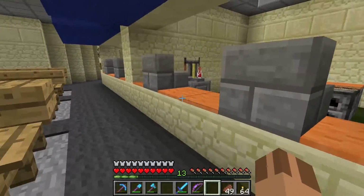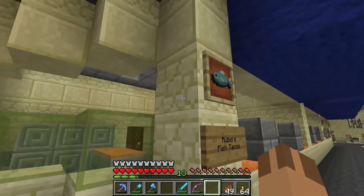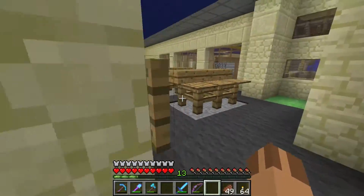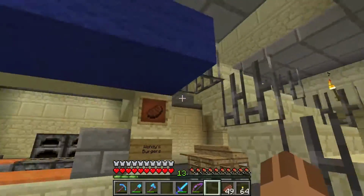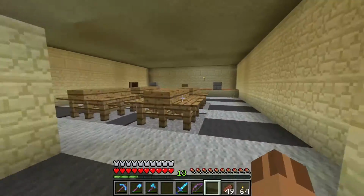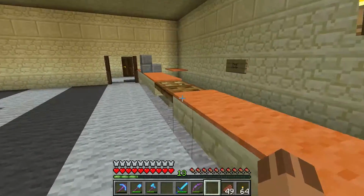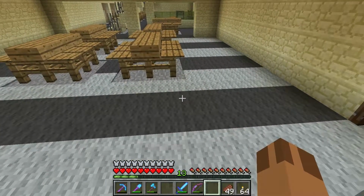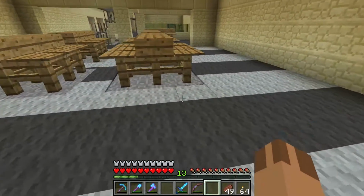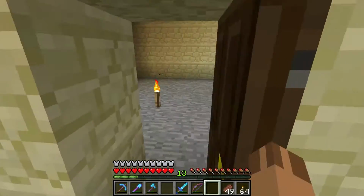Cash registers and food eating places. Rubio's Fish Tacos. And then over here is a student collective, where they sell, I don't know, all sorts of different things. And then these are all student offices.